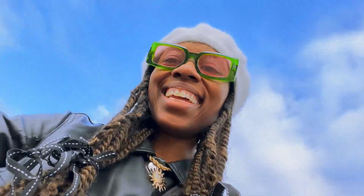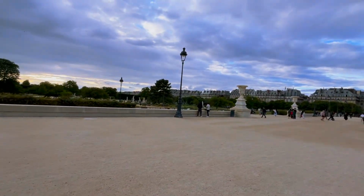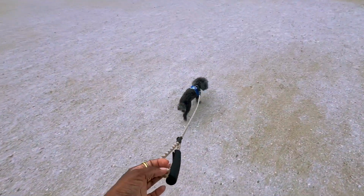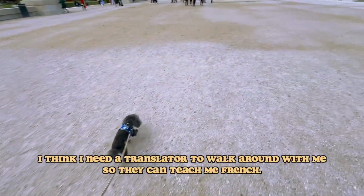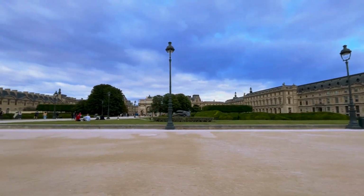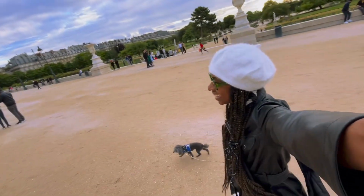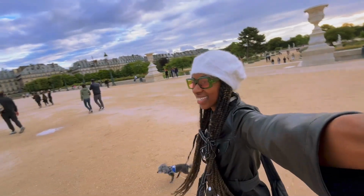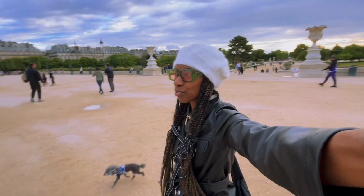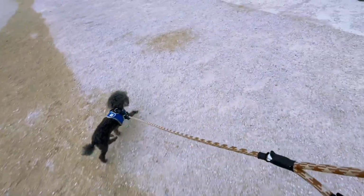Oliver's in blue. Oliver's walking home, through the Tuileries garden. And yeah, it's beautiful. You gotta go this way, baby. I'm gonna walk past the Louvre too, I guess. Wait, Oliver wants to go. Let's go.